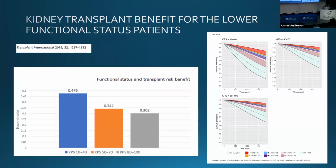This is a very nice study, I think. So we just established that all patients have survival benefit from getting transplanted, and especially older patients, right? So done, check mark. Here, another discussion is, what about patients of any age but with low functional status? On dialysis or wherever you work, you see those patients, right? The patients who are disabled, who need a wheelchair. And so this is an analysis by Karnofsky score. And this is a nice study from Northwestern. And what they showed here is the survival benefit of getting transplanted in relation to the Karnofsky score.